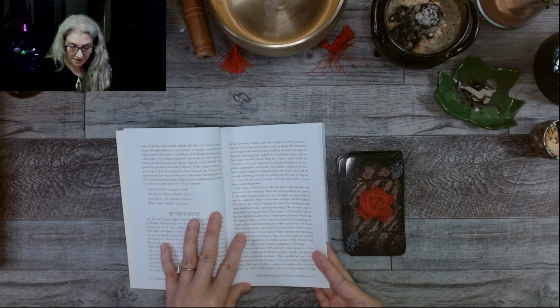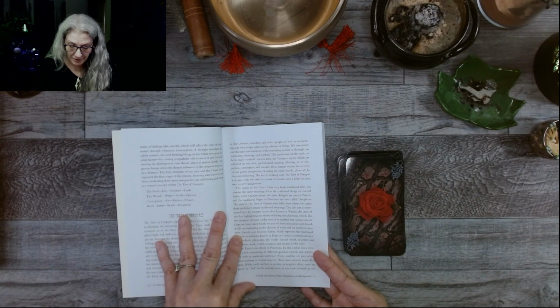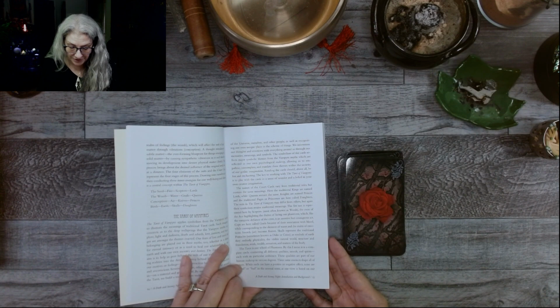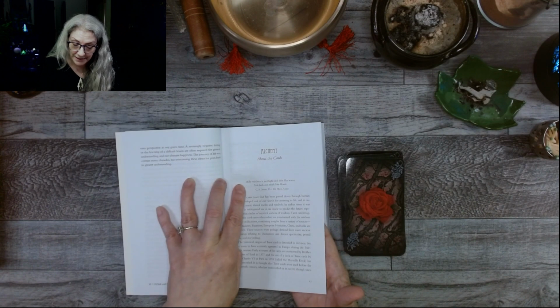Oh, wait! Oh, cups are grails. There we go. Scepters are wands, cups are grails, swords become knives, and the discs become skulls. All right. And we have about the cards. "Holy wisdom is not light and thin like water, but dark and thick like blood."